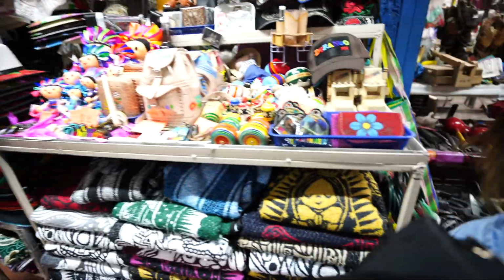This place has literally every pair of huaraches you could possibly think of, dream of. You'll find it here. Yeah, they're made out of leather, so they'll literally last you forever. Hasta luego. Gracias. I always like buying from the super nice, sweet old people. They have a special place in my heart.